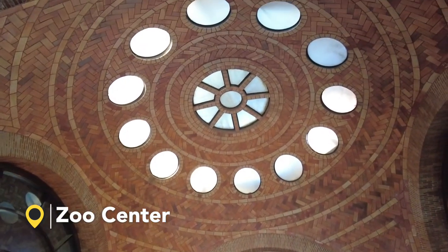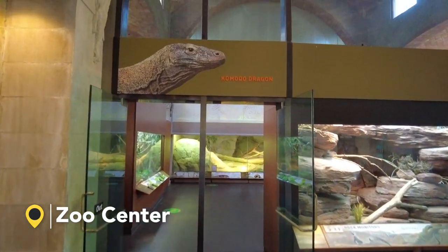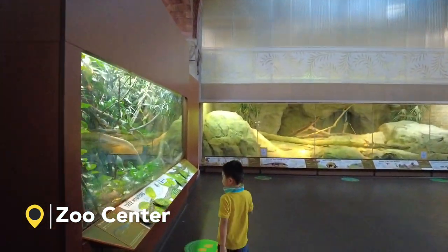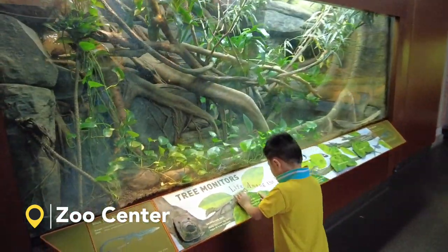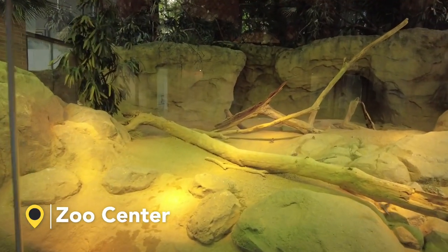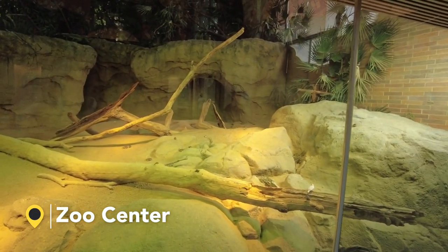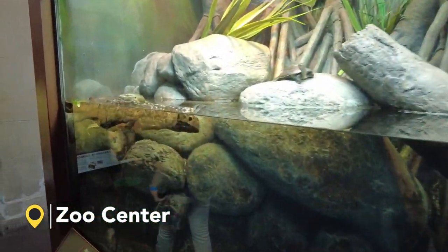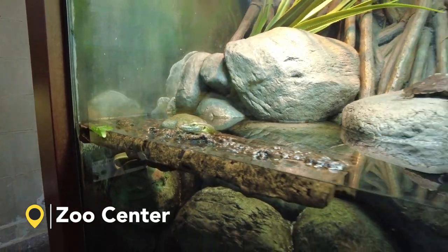Up there. That's the Komodo dragon, guys. Let's see, where's the Komodo dragon? Only birds. Oh yeah. But I don't see. No, that's not the Komodo dragon.